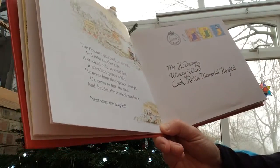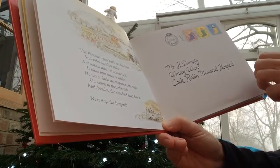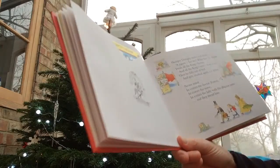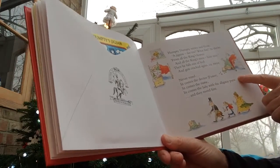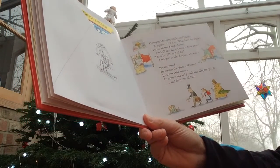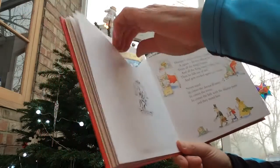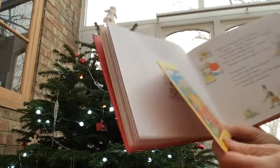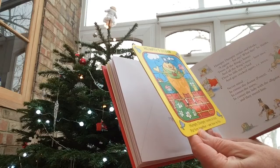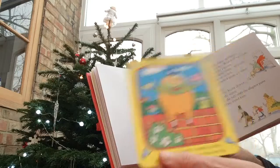The letter is addressed to Mr. H. Dumpty, Wincy Ward, Cock Robin Memorial Hospital. And look, Humpty Dumpty, if you remember, Humpty Dumpty fell off a wall and broke his crown and broke into little pieces. So Humpty Dumpty smiles and blinks a jigsaw. And in the envelope, look, we've got a jigsaw for Humpty Dumpty to put himself back together again. So he can play with that in the hospital.